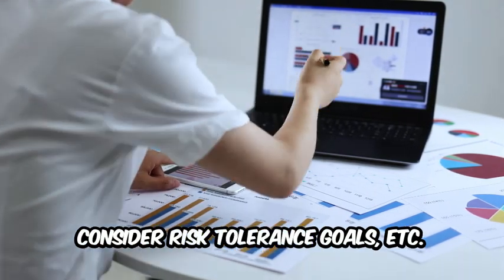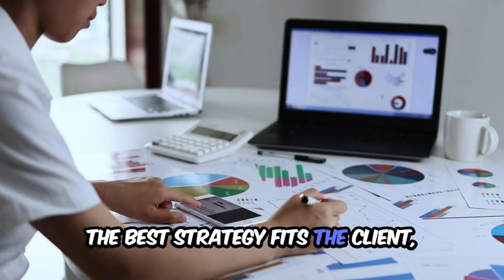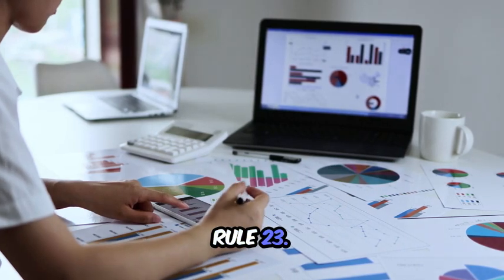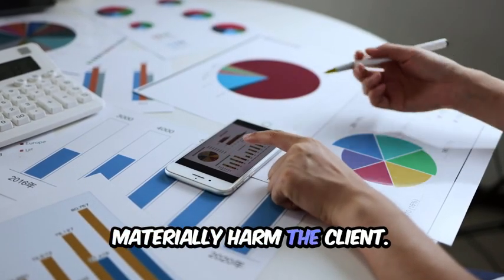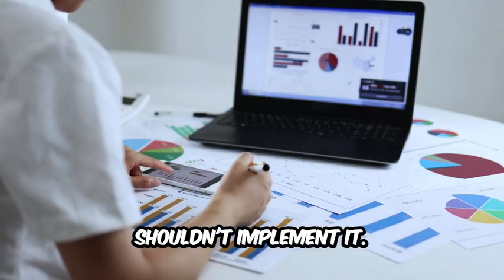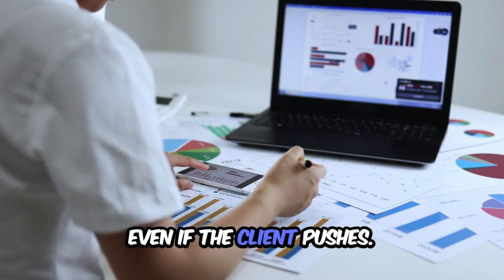Consider risk tolerance, goals, etc. And again, extra caution with unregulated products. Suitability is key. The best strategy fits the client, not just potential returns. And yeah, higher risk means higher diligence, especially with unregulated stuff. Rule 23. Implement only prudent and appropriate strategies you believe won't materially harm the client. Interesting point. Even if the client insists on something harmful, the planner shouldn't implement it. That's the ethical line. The planner shouldn't actively help implement something they truly believe is detrimental, even if the client pushes.